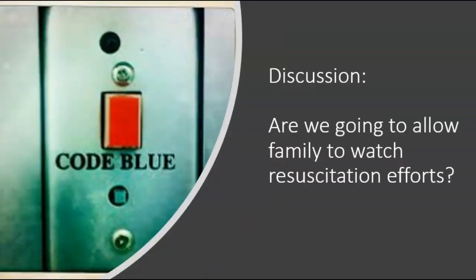I'd like to maybe take about 5 minutes and let you guys talk about, is that something that you would allow on your code blue scene? Would you have law enforcement ask the family to wait in another room, or would you be willing to leave the family in there? I could definitely see some benefits to it. If it was one of those codes that went poorly, or we're having a hard time getting it organized, I would definitely not want the family in there watching that. But if you would just talk amongst yourselves here for about the next 4 or 5 minutes, and then we'll move on.